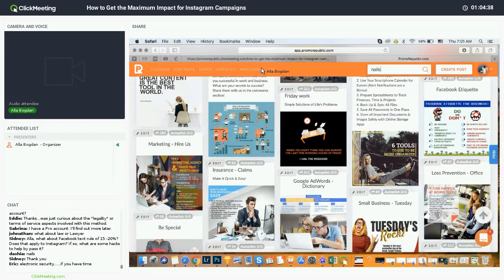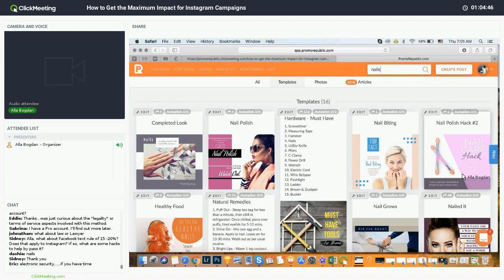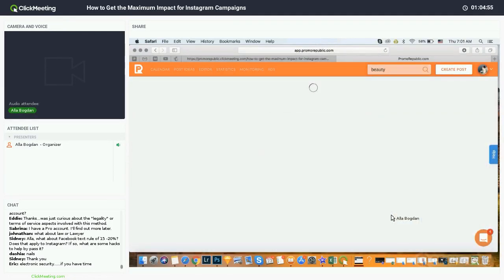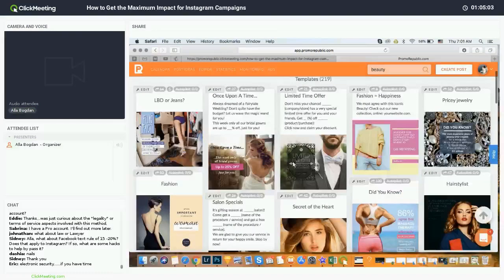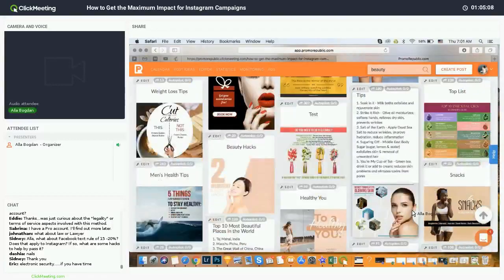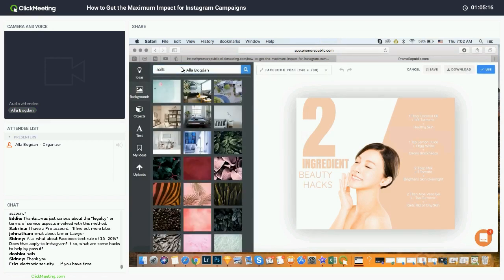Now look what direct keyword templates we have for nails. Completed look, nail polish, nail biting, nail it, nail cross. Not that much, but we can go to beauty and then replace the image. So secret of the hair, hairstylist, top list. For example, this one, I know that it's some work for you to customize and edit, but nevertheless, nails.